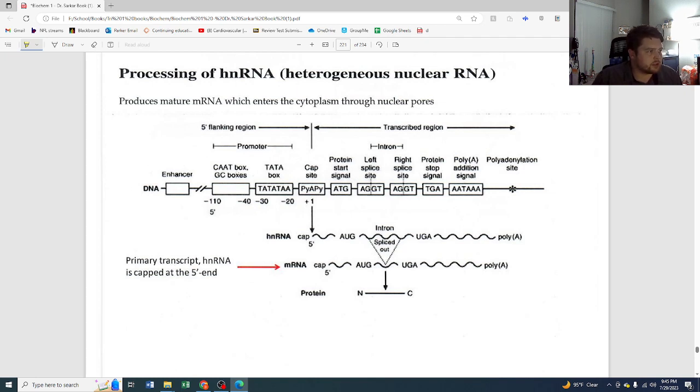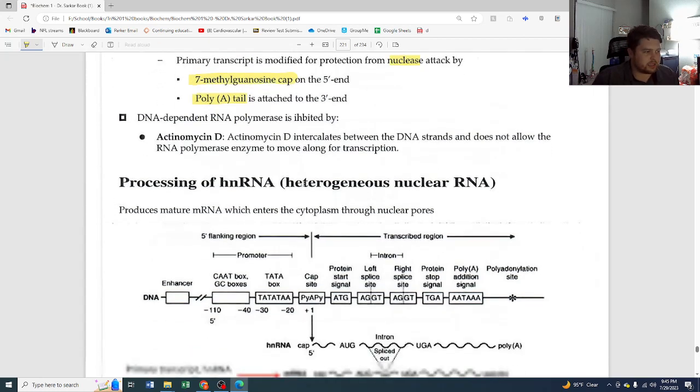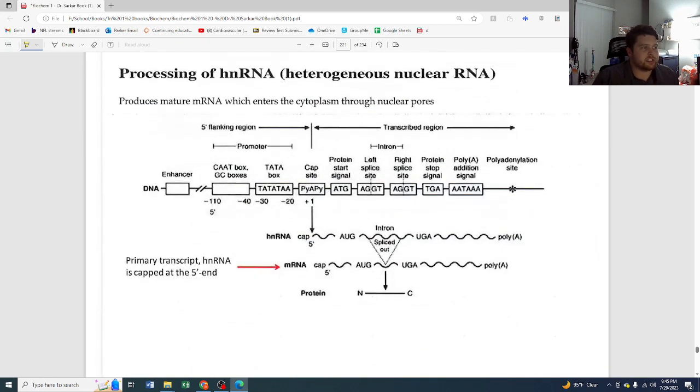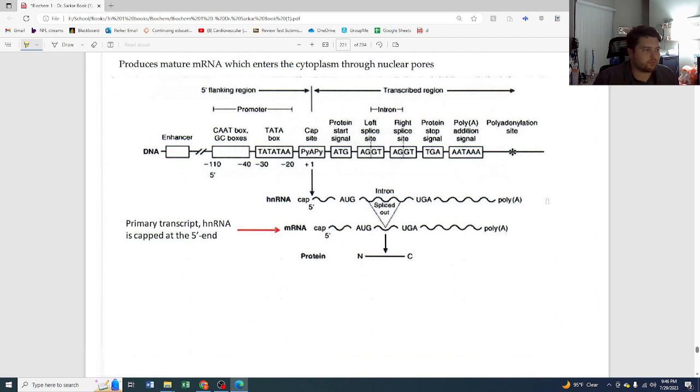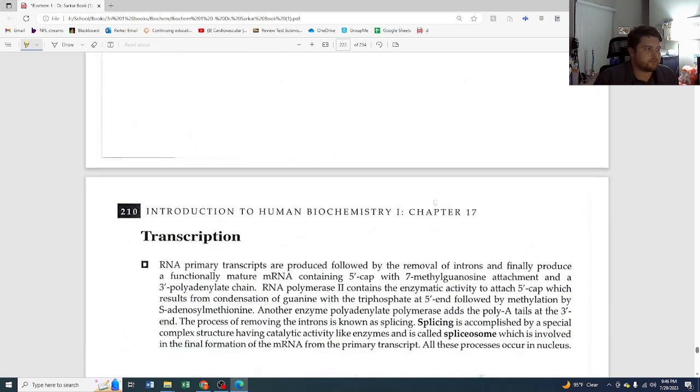So we have our different boxes. We have our TATA box. We have the cap site where we're going to put that methylguanosine cap, the protein start signal, and then we're going to have some splice sites, the stop signal, and then the addition of that poly A tail. As soon as it's formed, we're going to have some splicing and some pulling things out, and then having some things put together. The cap goes on, we have the poly A tail, and then finally we have a fully formed mRNA.